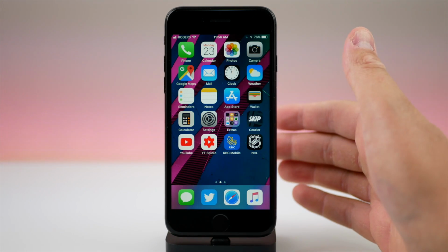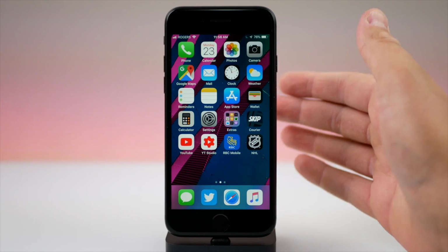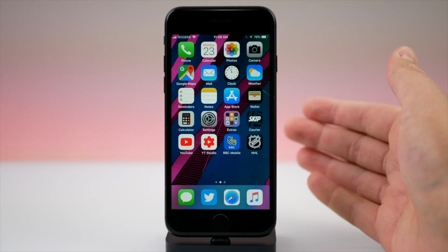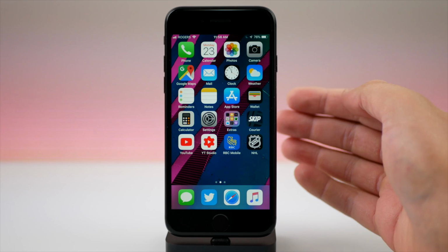And I really do like iOS 12. I wish it was a bit of a bigger upgrade, maybe some app icon changes I was hoping for, but I still do like iOS 12. In this video I want to talk about 3 of the smaller features that I really do appreciate in iOS 12. So let's go ahead and jump in.